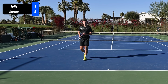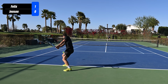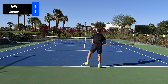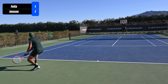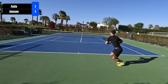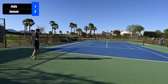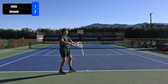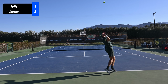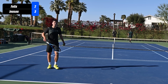Yep, nice. Let's push him, see how much he's willing to play. Keep it simple. Yeah, nice. I've got to be the one on the front foot. Forehand return is a banker. He's breathing a little bit, I like that.